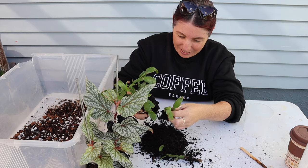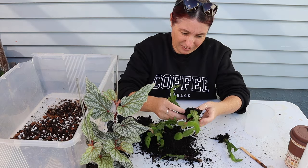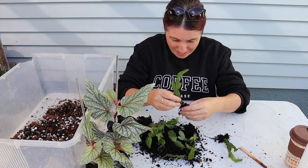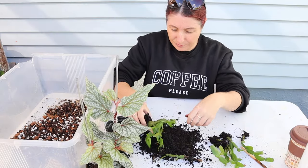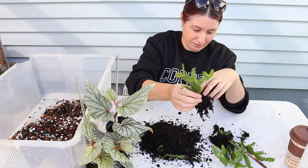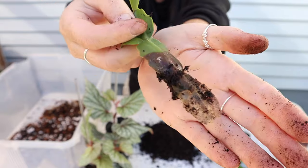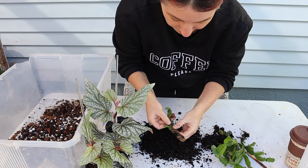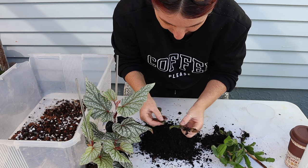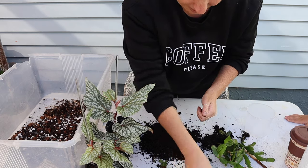I think these are just a whole heap of cuttings that someone's put into some soil mix. There's a bit of rot on this one, but hopefully it'll be okay. That one looks good. That one looks good. That one looks good. And that one looks really good too. So, if I hold that up to the camera, you can see that it is quite rotted. But what I'm going to do is I'm just going to snap that off, and then put this piece back into the pot and it should root in nicely.